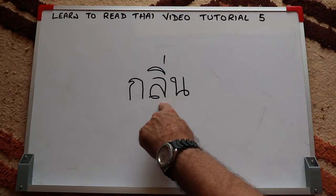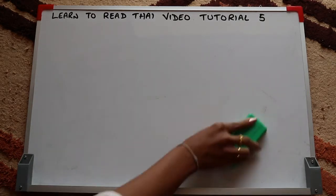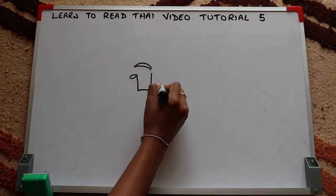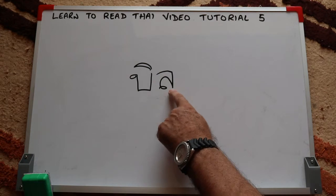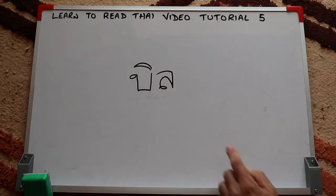Now this Luo Ling consonant as a final consonant has an N sound, so I'll get Pom to write another word. We haven't done one of these consonants yet, but I just want to use this as an example. Okay, so this consonant has a B sound, and then there's the short I vowel and the L final consonant. Bin. It's actually the English word bill, B-I-L, but because Luo Ling has an N sound as a final consonant, it becomes bin in Thai.